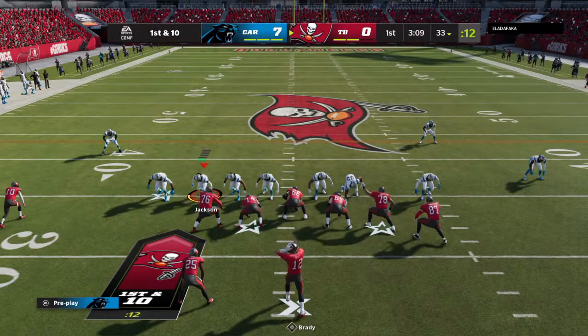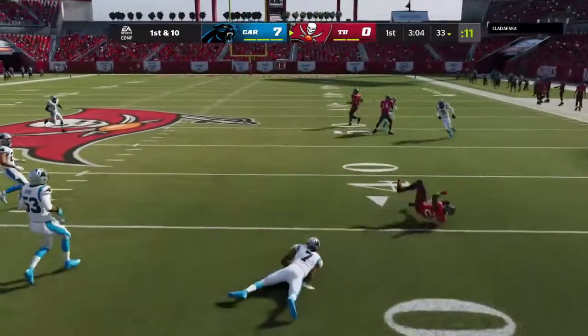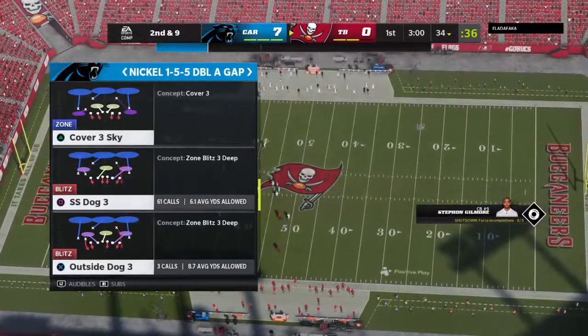Check the backer. Check it, reload. Now a first carry for Giovani Bernard. And he'll be taken down right around the 34 after a pickup of only a yard.